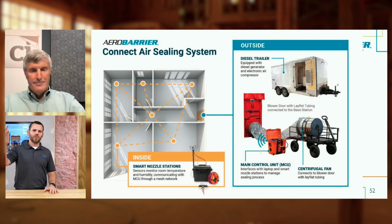Air is leaving through the leaks in the structure, and that is how the leaks are identified. The sealant is carried to those leaks through the air, and as it reaches a leakage point, it starts to collect on the leak until that leak is completely sealed. So like Gord mentioned, it's a really effective process. It identifies the leaks, it seals the leaks. There's no wasted material. You don't have to guess where a leak is anymore.